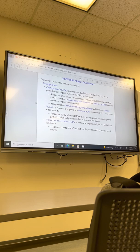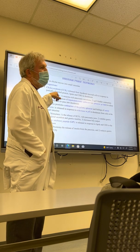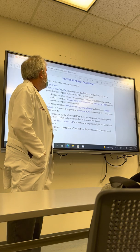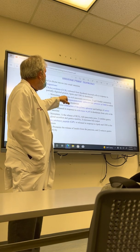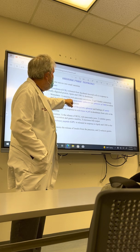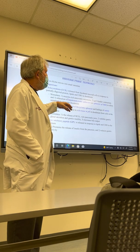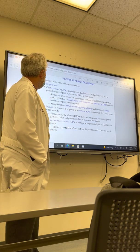And here's these two in summary. Cholecystokinin, CCK. Released primarily in response to what? Partially digested proteins and lipids that are found in the duodenum. Stimulates the pancreas to secrete what? The enzyme-rich juice. Did we already do that? Yeah, we did. It also triggers the gallbladder to contract and then relax the sphincter that allows it to go into the duodenum. The sphincter is just called the sphincter of Oddi.